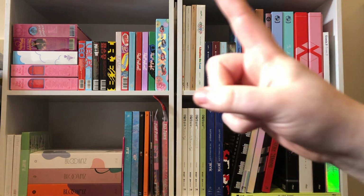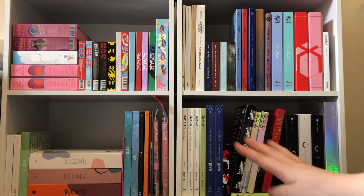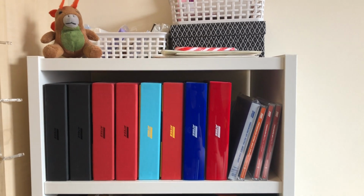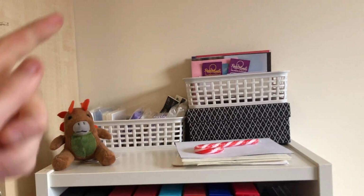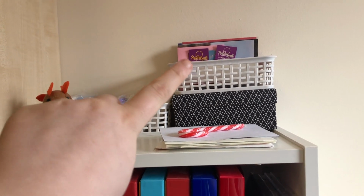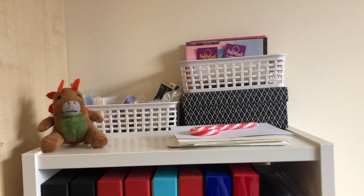And so moving on to my next shelves, which are Twice and ATEEZ. Okay, so these are the next shelves. They're a bit taller, so I have to hold the tripod. Just on top we have some spare sleeves, a little dinosaur, some letters from my friends, and then a box of spares and extras.